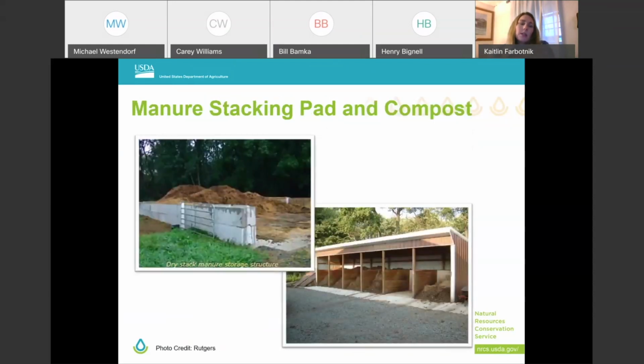Okay, the next practice or practices that we fund a lot in horse operations are a dry stack or a compost. As was just said, composts are really popular for horse operations because when you're trying to get rid of the manure, sometimes folks don't like it when there's a lot of those high lignin materials in there. So composting helps break down some of those materials. It helps change the carbon nitrogen ratio so it's a little bit more desirable. You don't have that chunky woody material in there.